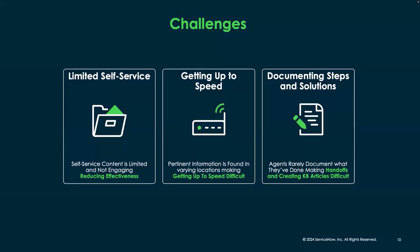And so getting up to speed can take extra time and really drive down the quality of the overall experience. And then finally, we find that steps and solutions are often not documented. Whenever items get passed from one agent, say from a tier 1 to a tier 2 agent or beyond, a lot of times what's been done just isn't being documented, and that can insert more time into the process. And the lack of documentation also makes it difficult for new knowledge articles to be generated.